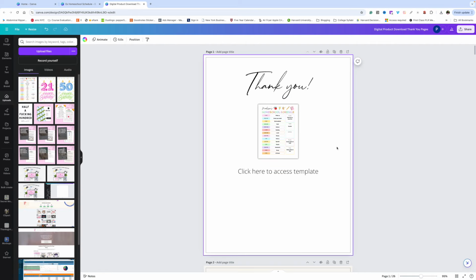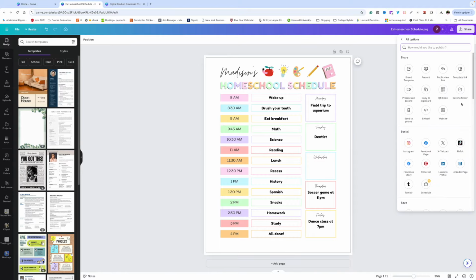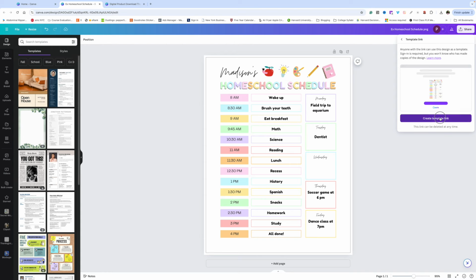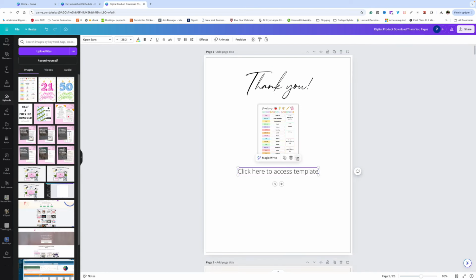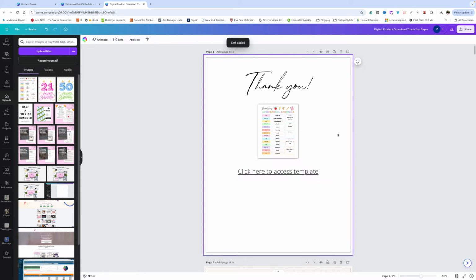And now the most important part to selling Canva templates is making sure you share the right template link. So let's come back over here to our schedule, come up here to share, see all, and then find where it says template link, and then create template link. Copy it and then paste this into here by clicking these 3 dots, go to link, and paste it in. And there you go.